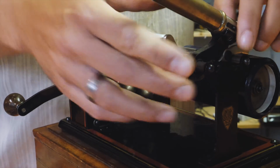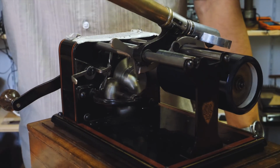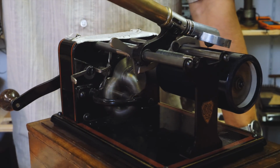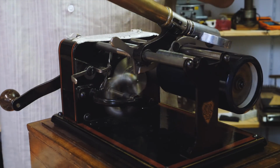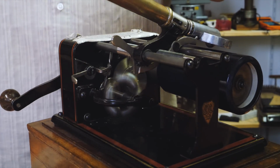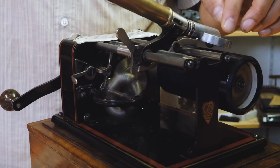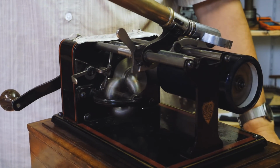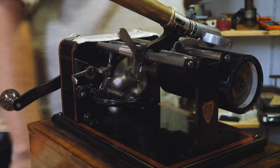There's some energy in that. Back here. Then at one point it saves the speed, the proper speed of the record player. So now the energy is off.